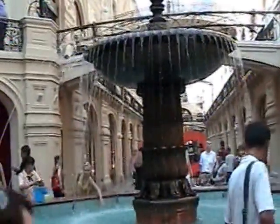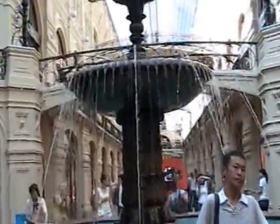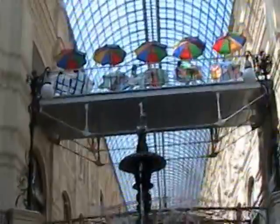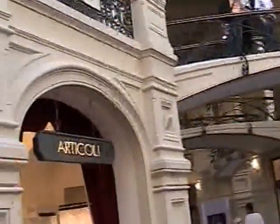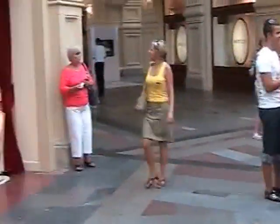Okay, this is the inside of the new GUM department store. It is beautiful, one of the old luxury scenes of Russia. Three or four stories, with walkways. This is Vegas.